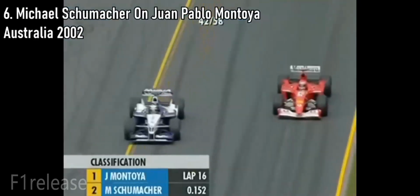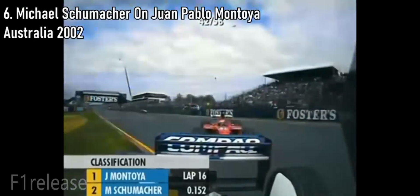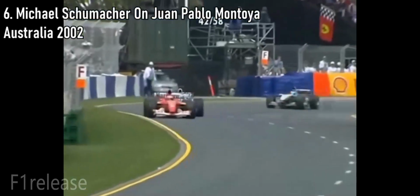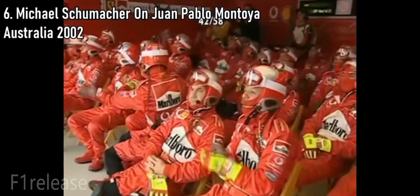He's closing, but again Montoya defends down the inside. Michael can do nothing this time again. But again, Montoya loses speed in the middle part, and here comes Michael. Michael gets back into Montoya, and Schumacher retakes the lead.